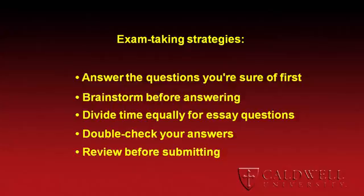You can't inadvertently submit an exam by accidentally clicking Submit or pressing Enter on your keyboard because a dialog box will pop up asking you to confirm your submission. However, it's good practice to review your answers prior to submitting.